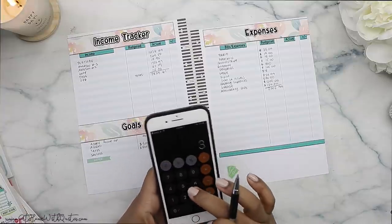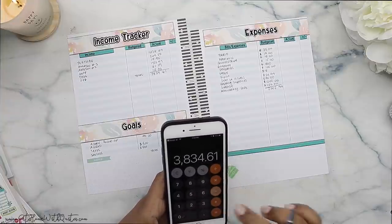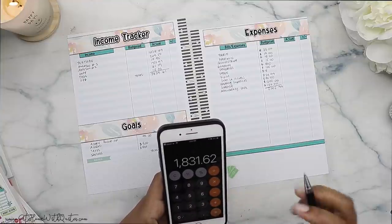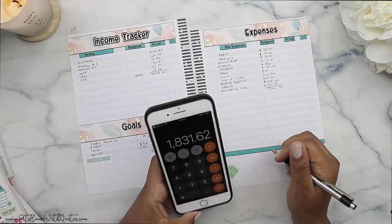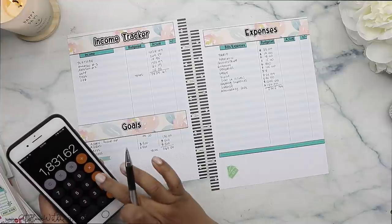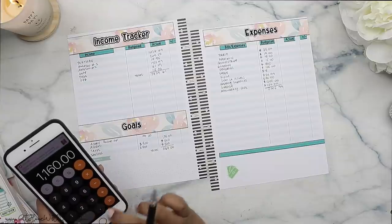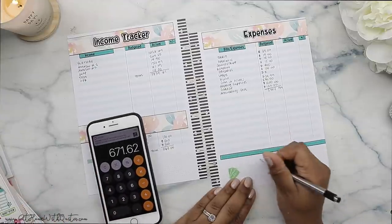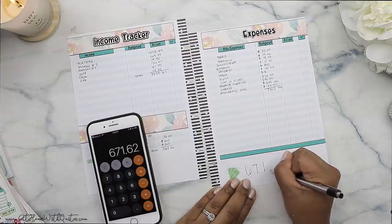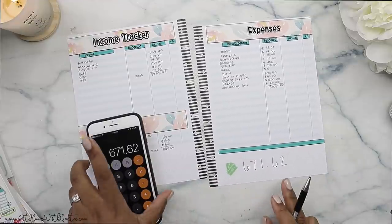So my income, $3,834.61, minus my expenses, $2,002.99, equals the amount that I have left, which would be $1,831.62. Okay, perfect. So I'm good to go with subtracting my savings goals of $1,160. That leaves me with a good amount, $671.62. So this is the amount that I have left over.